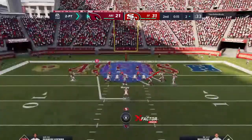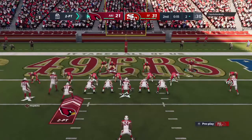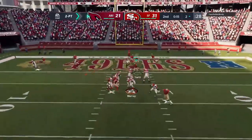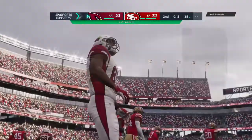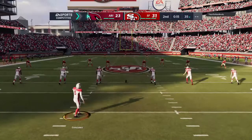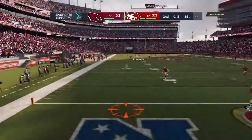Once again, the Cardinals will line up and go for the 2-point conversion. Murray to air it out again. And this is going to be caught, so they do get it. And the 2 points, now they're back down to a 1-score deficit. Cardinals 23. So not much time to speak of remaining in this first half as the kick's away.